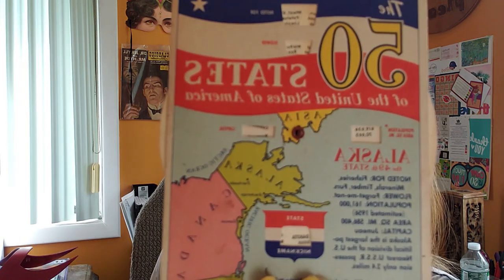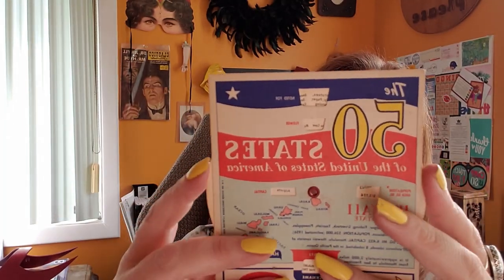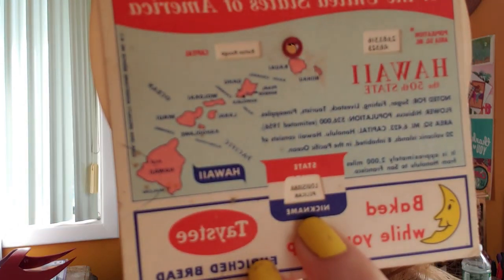This was based on the 1950 census, when Alaska became the 49th state. So this is a little wheel here, and you turn this little wheel and it tells you about each state. All right, so here we go. We're in Louisiana, okay? It gives you the nickname of the state, which is the Louisiana Pelican. It gives you the population, the capital, which is Baton Rouge, in case you didn't know. The flower, magnolia. And they're noted for their sweet potatoes, sugar cane, cotton, and rice. Which I think is really neat.